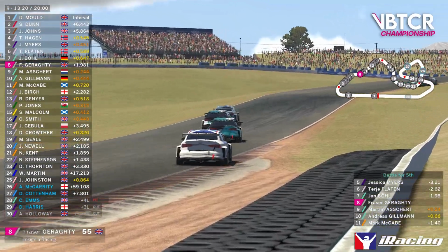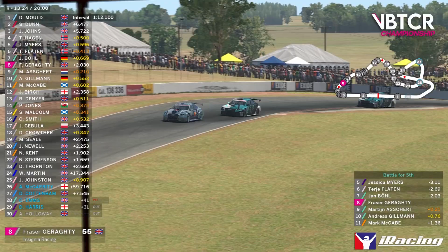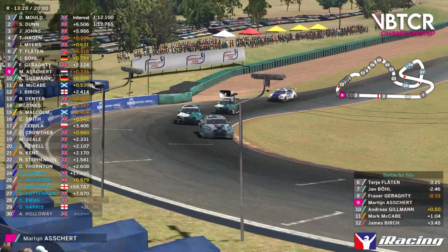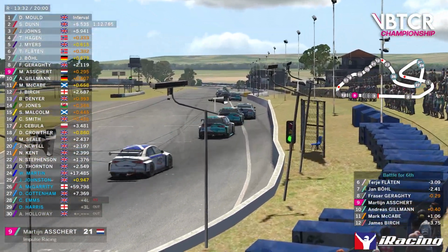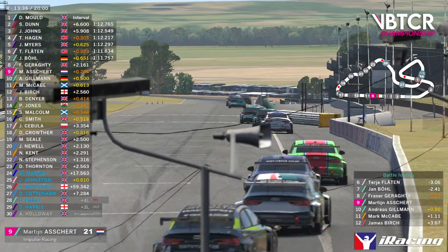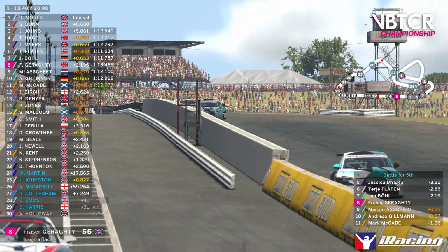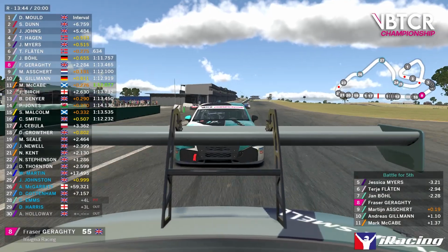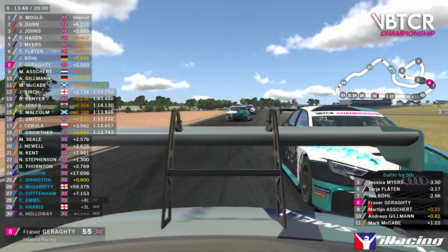He will be attacking. Let's see, Fraser Geraghty. He's got Sert and Gilman behind. And Gilman is a strong, consistent finisher in this championship. He certainly won't be happy with 10th, but Sert trying to assert dominance. And he can see Mould, his championship rival, out in 1st place. Desperately trying to get his way past.